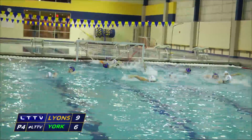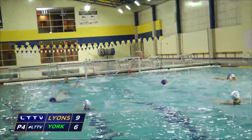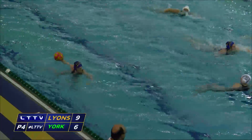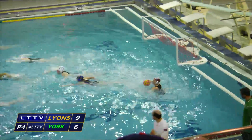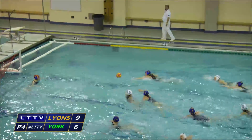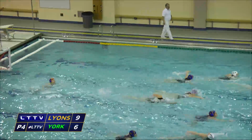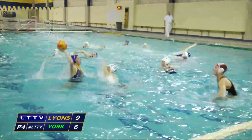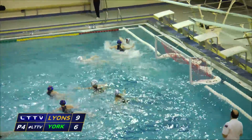York with a quick shot and a good save by LT. LT, the deep pass, now passing inside. York comes away with it though. York long pass. It's going to be picked off by LT. LT with the ball now getting in close to the goal. Only one offensive player in enemy territory. There's a shot, but that went too high.